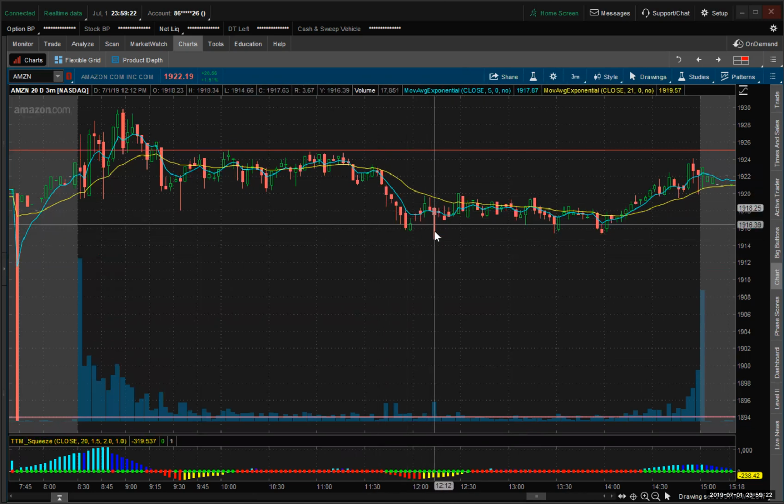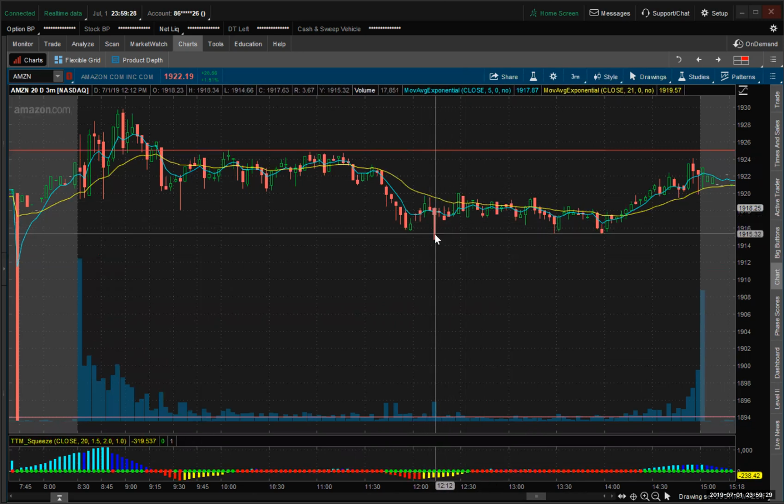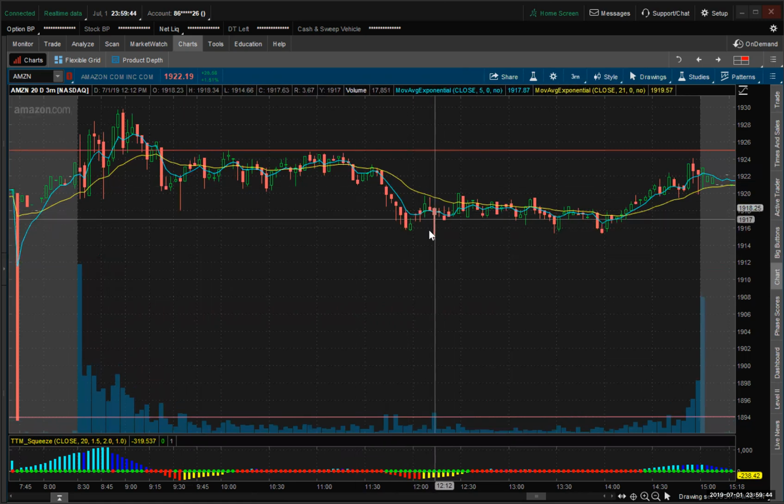Still a great hammer on a 3 minute. You're still losing bearish momentum, and so we didn't end up taking out that low, which was key. Like I said in Thursday's video, I was going to watch for some lows to be taken out and look for a reversal candle or like a hammer. And you definitely got it here.